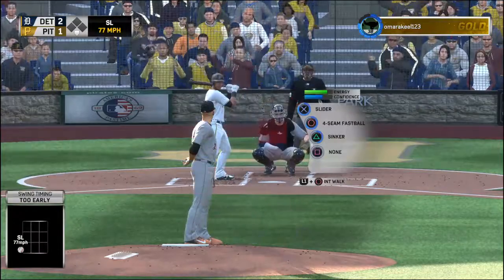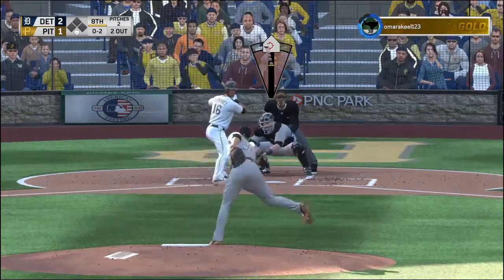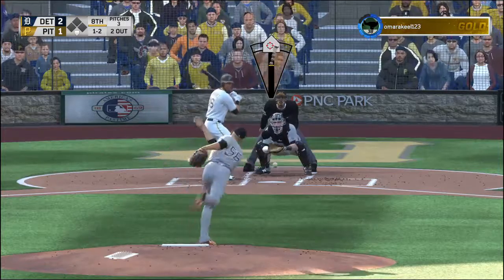Swing and a miss on the slider, and he's quickly behind 0-2. He had some really good late action on that slider, right? That's a ball. It's hard to do anything with that pitch unless you're sitting on it and catch it out front before it breaks all the way in.